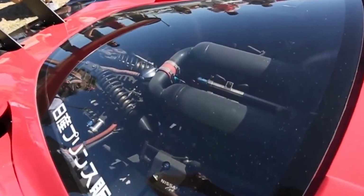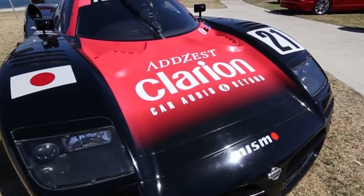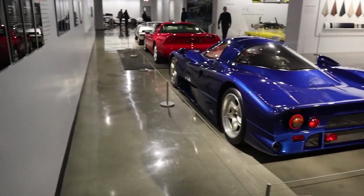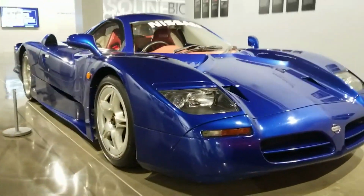Under the hood, you have a V8 engine that is paired with a 6-speed sequential manual transmission. You better believe that this car is fast and looks like a Nissan that has not aged a day. This car is a collection item, and it's made its rounds through various car shows over the years.